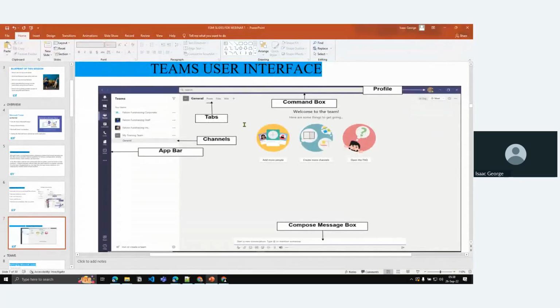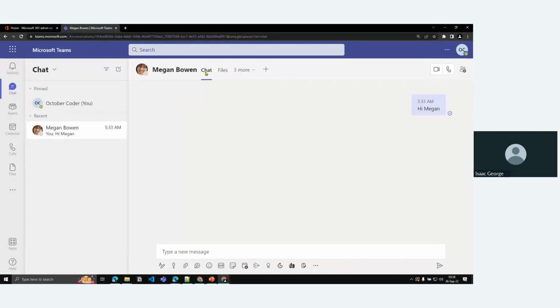Also, we have the tabs and then the channels. So I would show to us tabs. Here are what we know as tabs in Teams. We have the chat tab, the files tab, we have the organization tab, activity tab, and most recently we have the LinkedIn tab where we can connect with our colleagues outside of Teams on LinkedIn.